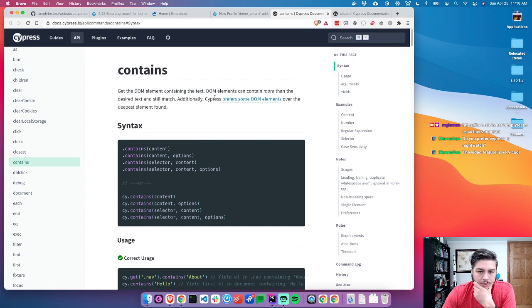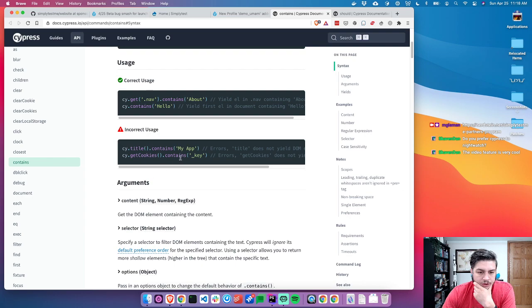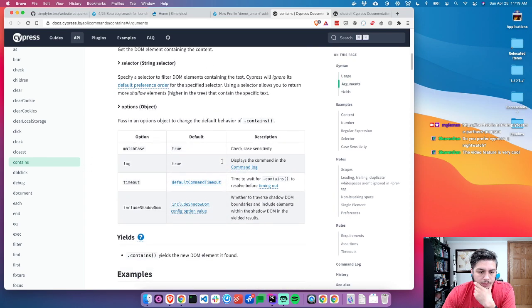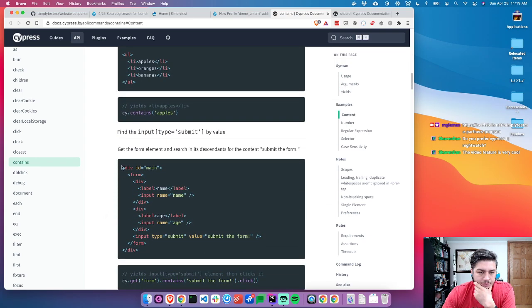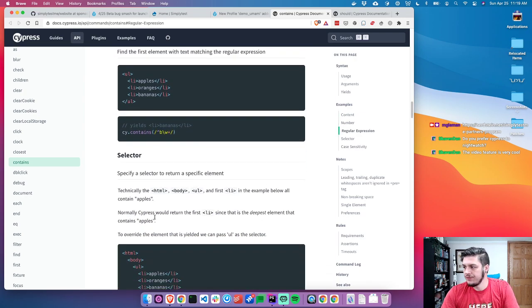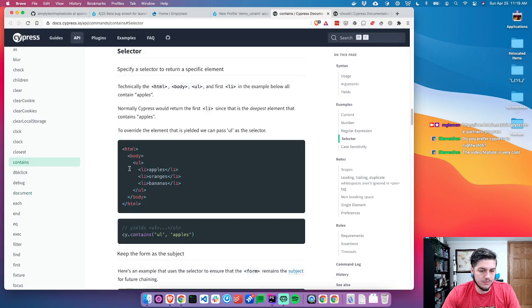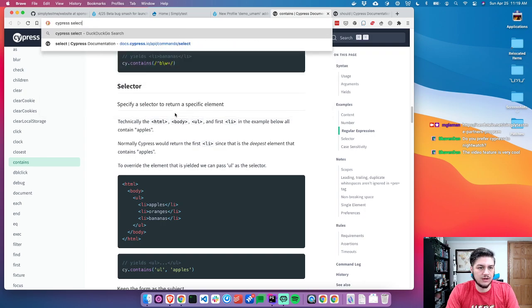Get the DOM element. Usage contains, arguments, string, number, and so on. Get form contains the submit form. Yeah, we did that. I guess we're just going to give it a shot. No, I don't. Cypress select elements.